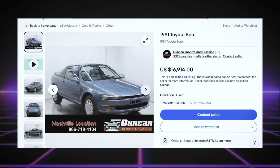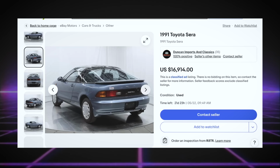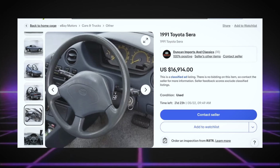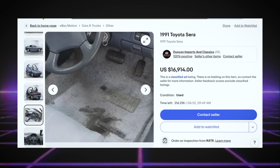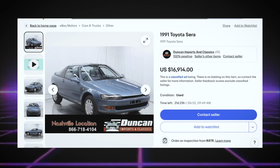All right, so this other one, they're asking just under 17. Oh, I really like this blue color. These are just such cool looking cars. I want it. It doesn't have cool floor mats though. You think they could have actually thrown in some new floor mats for a car they're asking 17 grand for, but that's fine. A little bit too rich for my blood though. Let's see if there's anything else here.